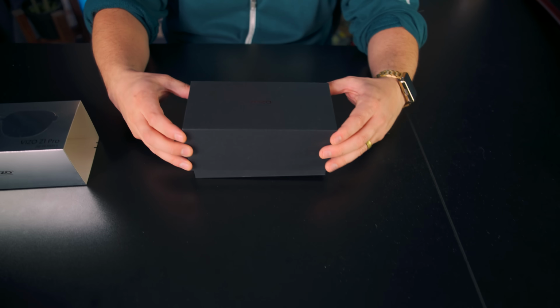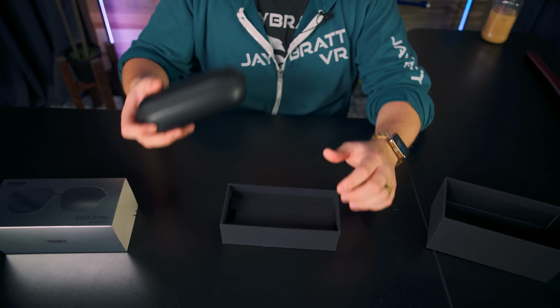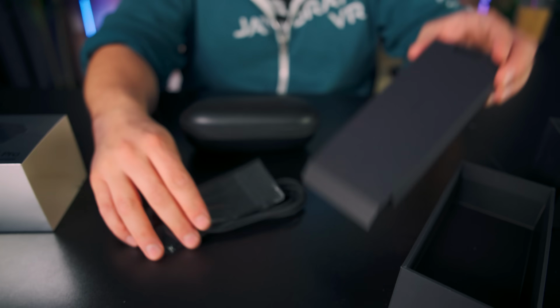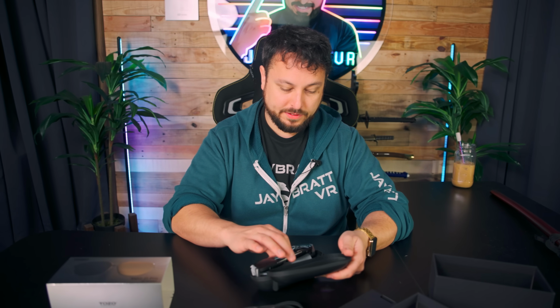Very shiny outer box, very pretty, very reflective. Layers and layers here. So that is a light, I gotta say. A cleaning cloth and a USB-C cable. Not a lot of accessories, but maybe you don't need much. Man, these are lightweight. So we played around with a few of these on the channel, but it's been a while. Do they pass for normal glasses on the street?